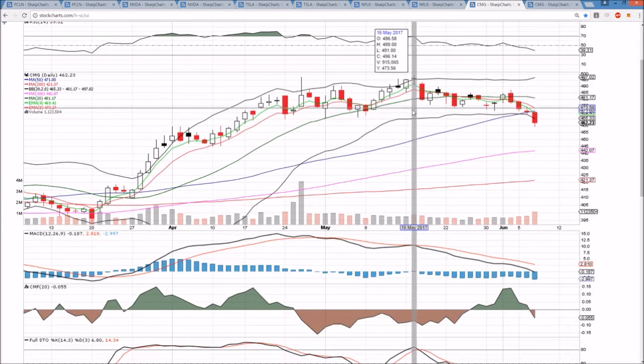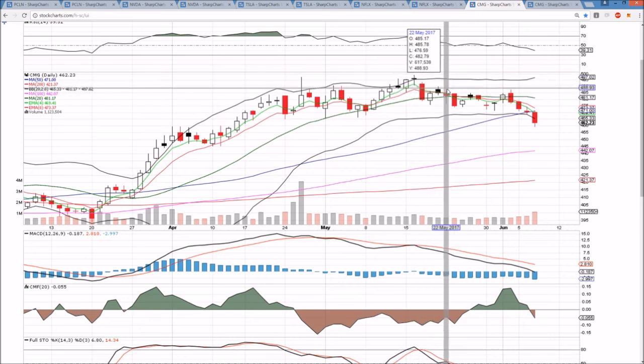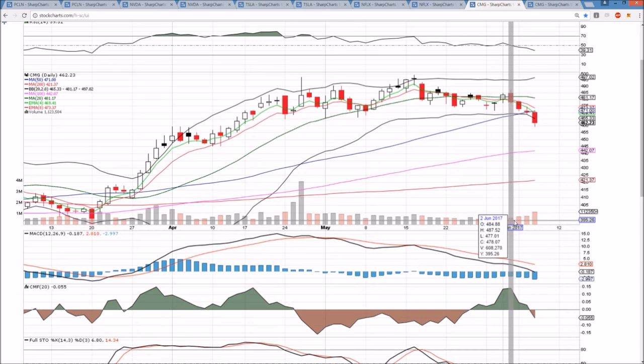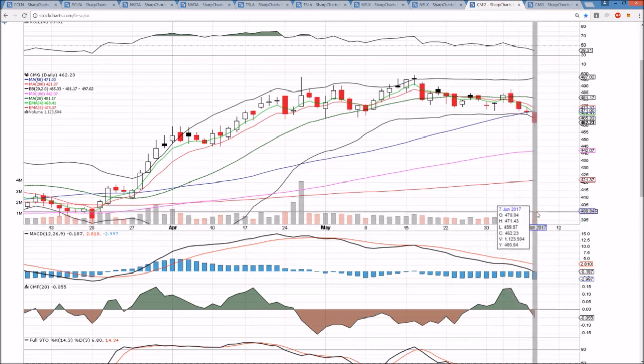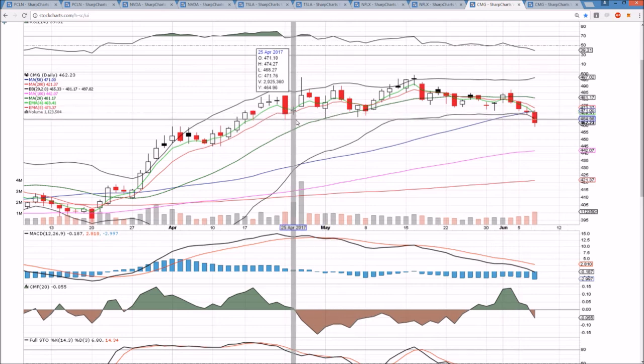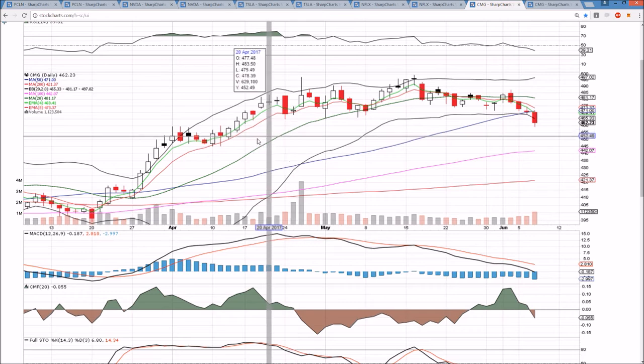CMG was the weakest name on this list. We could see it very clearly as we kept seeing lower highs and lower lows here, and now the bears finally took over. We saw a slight increase in bear volume 3 days in a row, and now it is clear bear volume as we broke that 465 support. That was a must-hold level to keep the bulls in control. That has now broken. So we're looking down at 445.